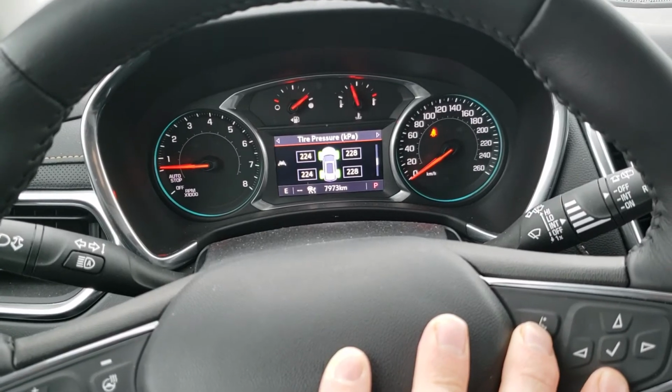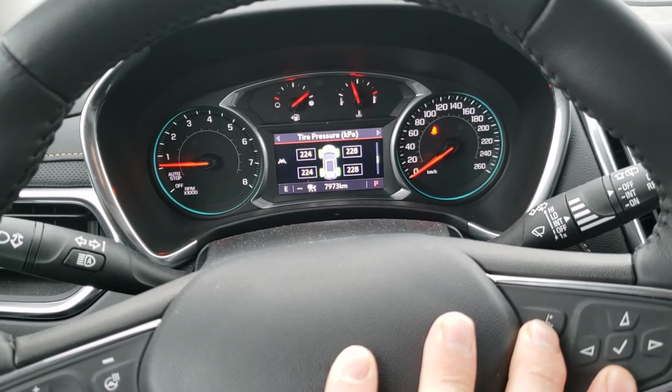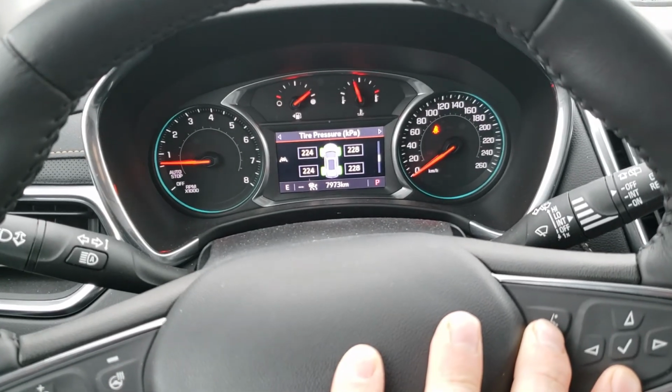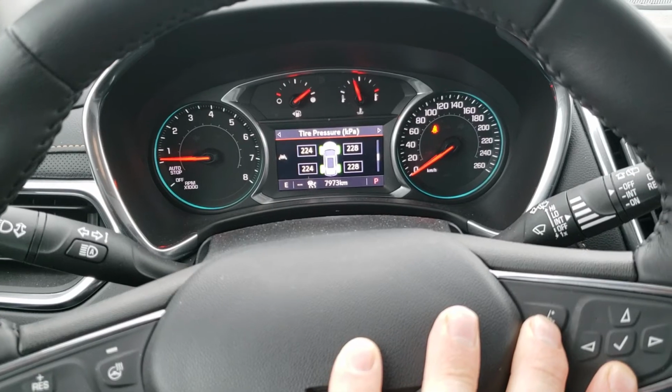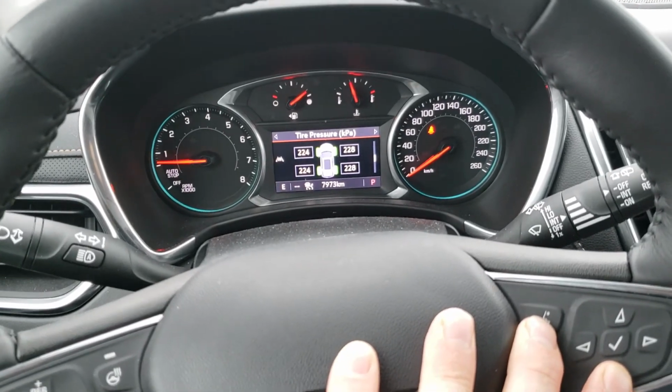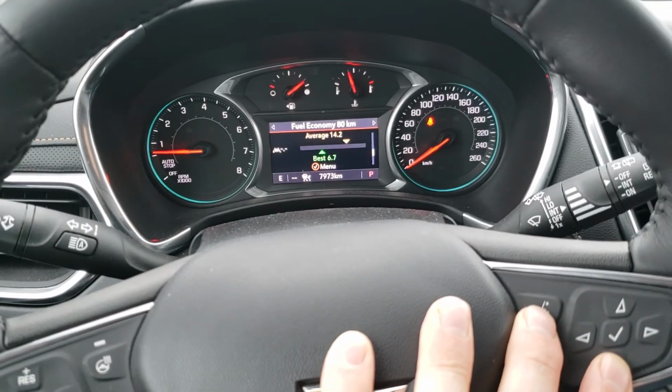Tire pressures, currently have the vehicle set in kilopascals. You'll notice they're not exactly the same. I'm not running nitrogen, so they will fluctuate as you drive. And kilopascals can be difficult to keep them all at exactly the same pressure. What you're looking for is relative consistency there.